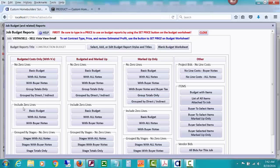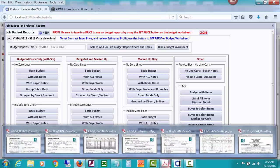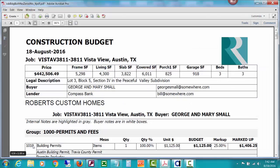The reason there's an area for include zero lines is when you first open a budget, you might bring in all your cost codes, and a bunch of them don't have amounts, but maybe you want to print a report to see what you might have missed budgeting for. When you finish doing your budget and you're ready, you can click a button to get rid of all the zero lines. But that's what I wanted to show you real quickly, why some builders call me and say they got the job. I've already opened some of those.